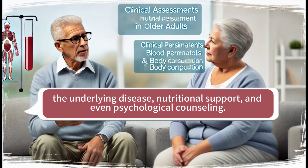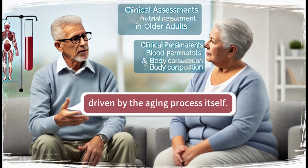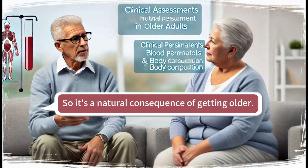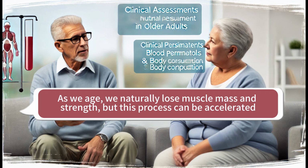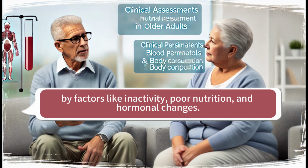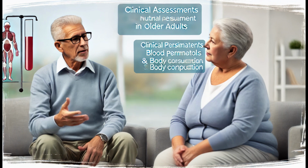Now, sarcopenia, while it also involves muscle loss, differs from cachexia in that it's primarily driven by the aging process itself. So it's a natural consequence of getting older? To some extent, yes. As we age, we naturally lose muscle mass and strength. But this process can be accelerated by factors like inactivity, poor nutrition, and hormonal changes. And sarcopenia can have a significant impact on mobility, independence, and overall quality of life. Absolutely.